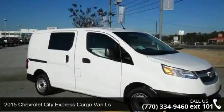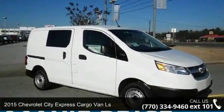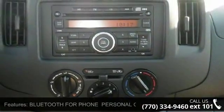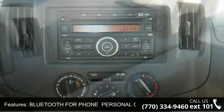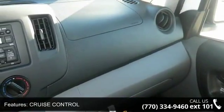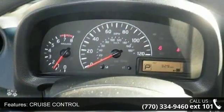Imagine yourself in this 2015 Chevrolet City Express Cargo Van LS. If you are looking for an automobile with great features, look no further. This vehicle comes with a reliable four-cylinder engine, connected to a smooth shifting automatic transmission.